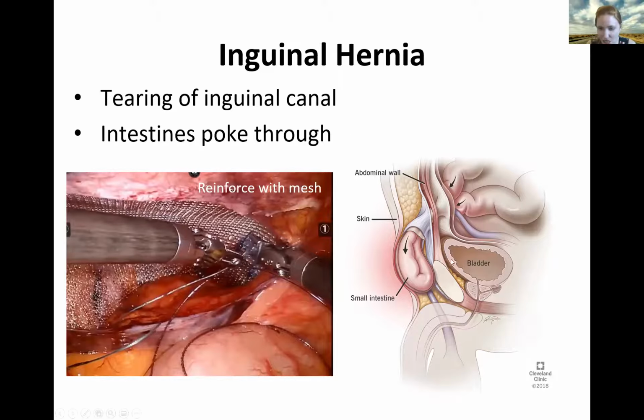Okay, we're looking at this picture here. Here's the pubic symphysis. This is a sagittal section. Here would be the inguinal canal. Here's just a little piece of the small intestine poking through. In order to fix this, they had to go in and do a surgery where they reinforce that inguinal canal with some mesh. It's fairly effective, but it's also quite painful. That's called an inguinal hernia, as in something's coming through.